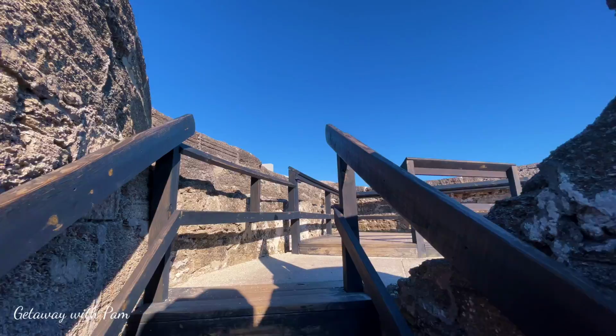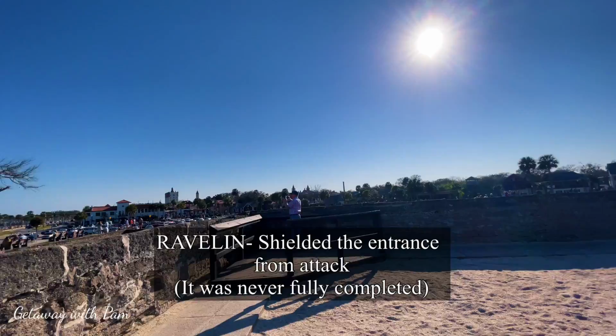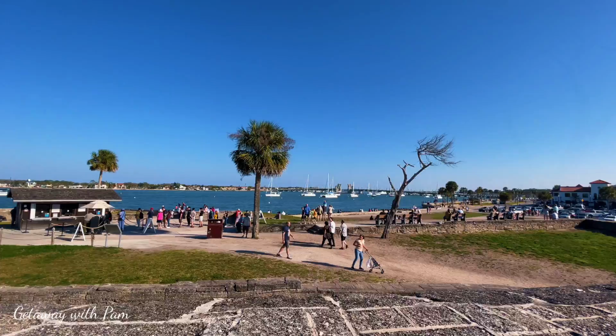You know what's special about this Castillo de San Marcos? This is the oldest masonry fort in the U.S. and it has never been captured by enemy force.